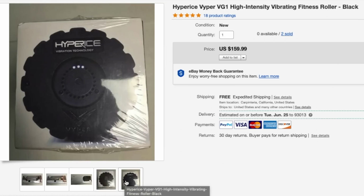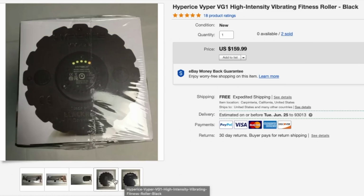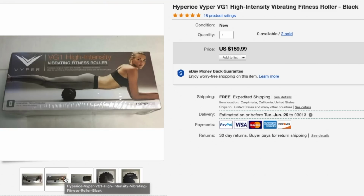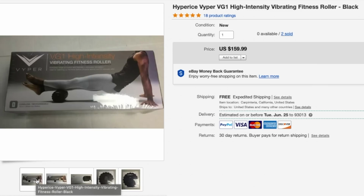Like I just said, sales are pretty slow on eBay, so when I get strong offers, I'm not going to do too much negotiating. I'm just going to go ahead and take my profits and run with it. So if you guys come across any of these vibrating fitness rollers, definitely check the comps, do the research, because especially right now, it's summertime, people are trying to get in shape, and all this type of stuff is definitely a very hot commodity.